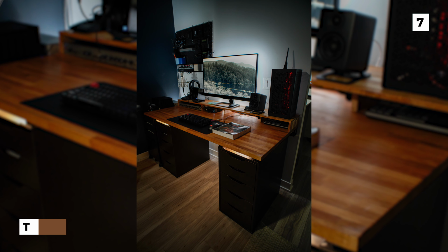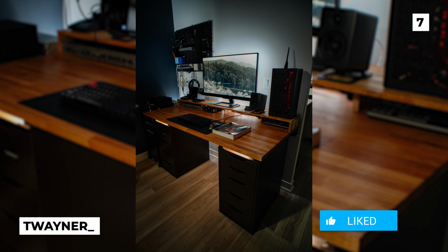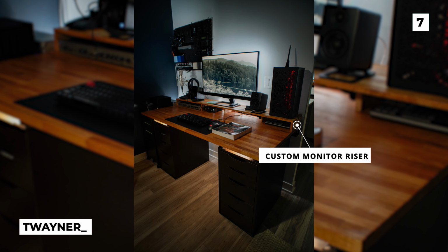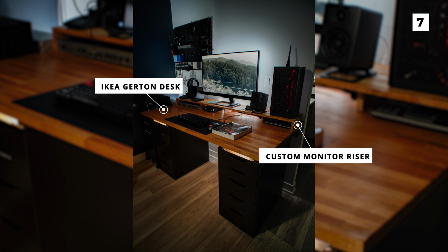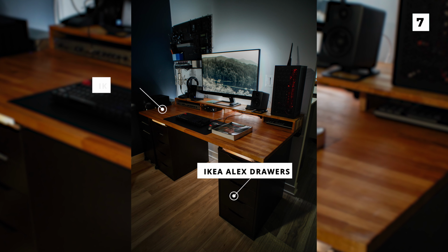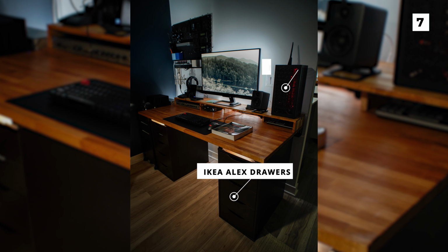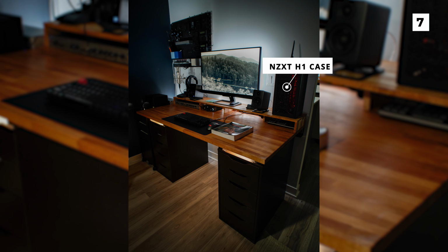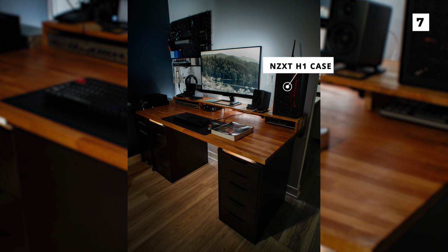At our number 7 spot is a build from Twana, who's got this awesome IKEA desk with a custom monitor riser. The desk itself is a classic combination of the IKEA Urån desk with some IKEA Alex drawers. You can also spot the OP's PC, which is utilising an NZXT H1 case. The name of that case might be very familiar to some of you, as it's gained a reputation for catching on fire, making the OP a very brave person.